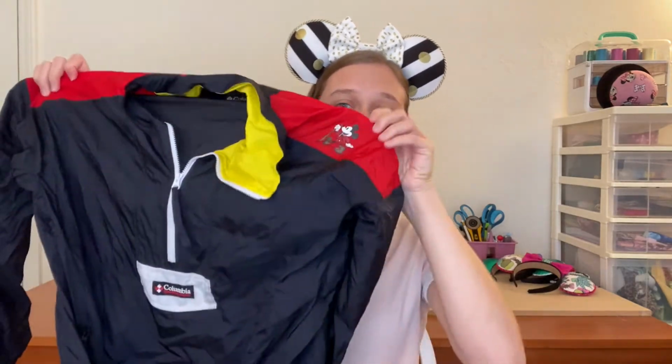So having a raincoat is also a nice thing because it can keep your clothes dry whenever you're in the parks, and that way you can still walk around and do all of the rides and still go about your day as though it's not even raining. It's nice because it's compactable, and so I'll either just put this in my bag or tie it around my waist or just wear it throughout the day.